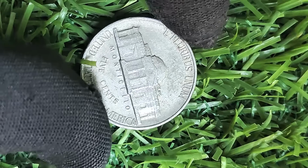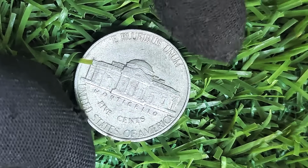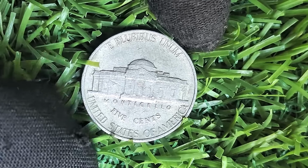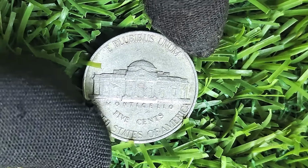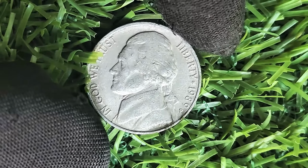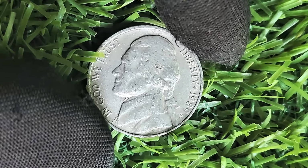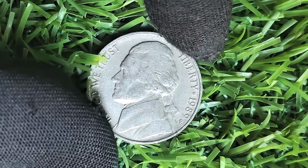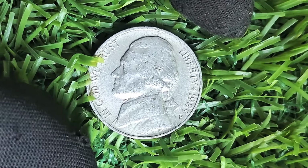That little crack can make all the difference in the world when it comes to coin value, and these die cracks, they're extremely rare on the 1980p Jefferson nickel, but when you find one, hold on to it. It could mean the difference between a nickel worth 5 cents and one worth hundreds of thousands of dollars, or even $1 million.